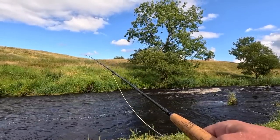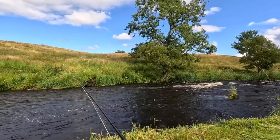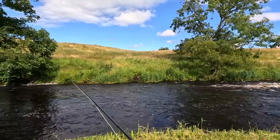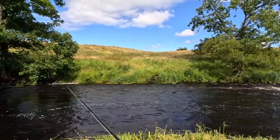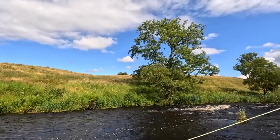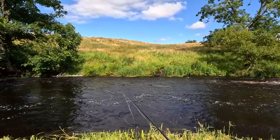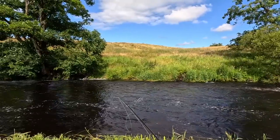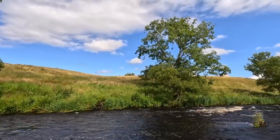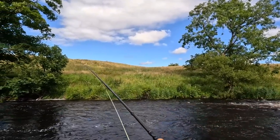Usually these fish are quite willing to come up, even when there's nothing on the water, you don't see anything really. They're just the odd fly probably getting blown on with the wind. Yep, I'll try just over a bit. Oh, missed it. Not too bad, that fish as well.